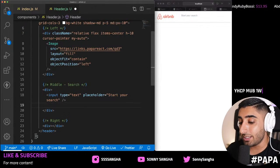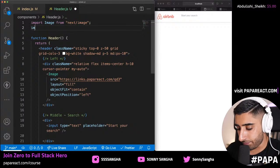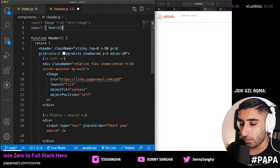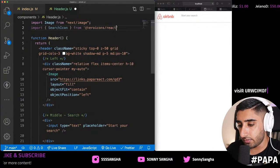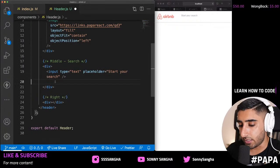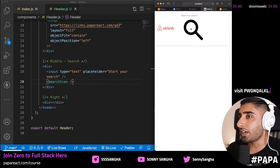But what I would do now is I want something called the search icon. To import the search icon from where we need, I'm going to say import SearchIcon, and this is something called an explicit import, so we need to define the exact name. SearchIcon from @heroicons/react/solid is what I want. This gives me the Hero Icon for the search icon. So I go ahead and render it out on the screen as a self-closing component, and now we get a huge icon on the screen.